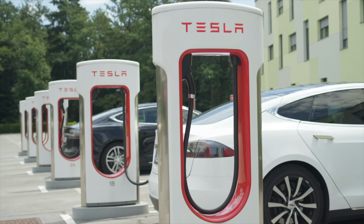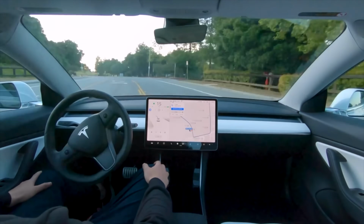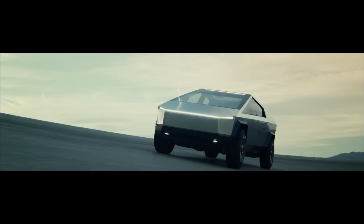Today we're getting into the latest Tesla news, including Tesla possibly getting into electric aircrafts, V4 supercharging coming soon, new FSD Beta details, a few Cybertruck leaks, and more, so let's get into it.